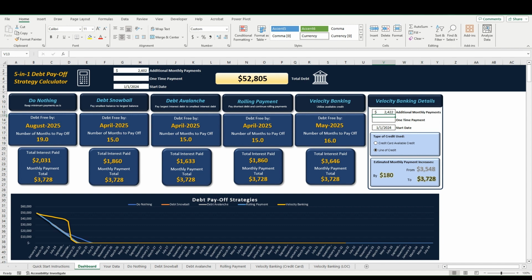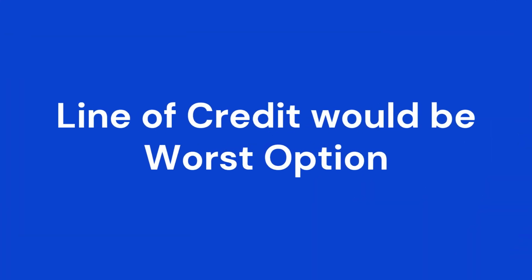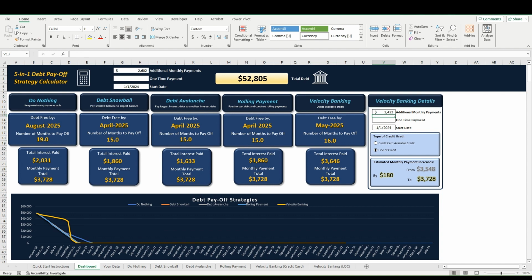Remember, this person is thinking about using velocity banking to pay off the cars. At this point, that would be the worst option. They'd be better off doing nothing than using the line of credit. But yes, there are other ways to use velocity banking.